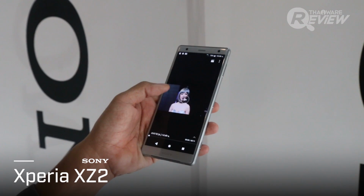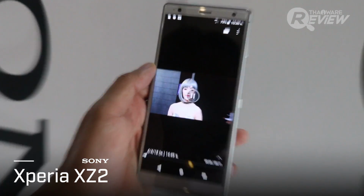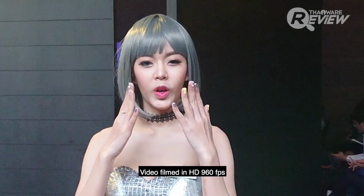I'll just take a short video of this model using the super slow motion mode. What do you think? Just a simple blown kiss can look even more magical in super slow motion.